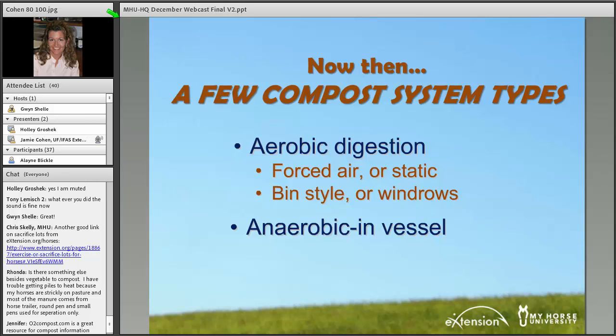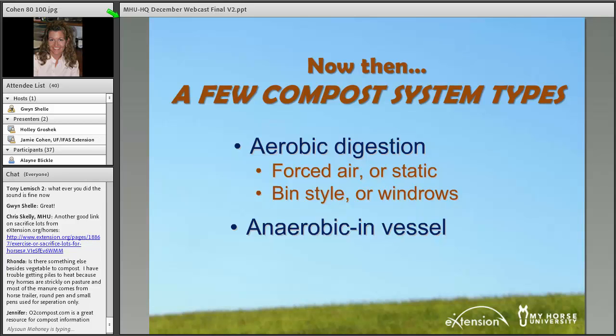Oh, I see, O2 compost. Yes, O2 compost is a great system, and I have a picture of it later on that I'm going to show you. They make a great system that is forced air, which I'll talk about. It's the forced air that you see here. I'm going to show you a picture of that. It's a wonderful system.